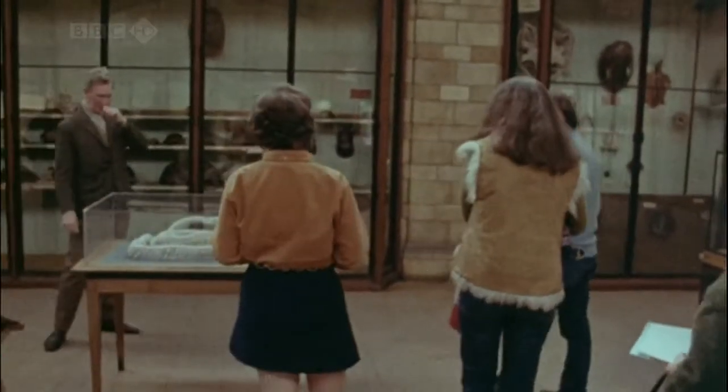A guided lecture tour for adults takes place daily on a different theme. Some of those who attend have come regularly over a period of years.